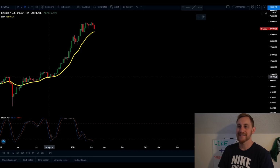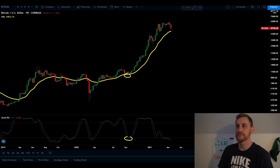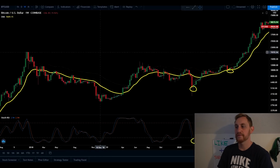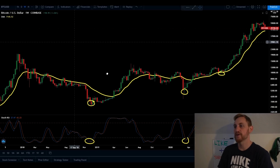And you guys can see the last time we were this low was right here, which also marked the bottom of the last dip we had for BTC. You look back even further, you can see it marked the bottom of the March dip here. Same thing right here, marked the bottom of the March dip. We go back even further, right? Marked the bottom of the bear market right here. So, I mean, generally speaking, this does mark our relative bottoms.